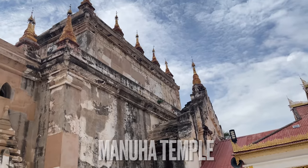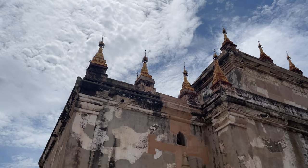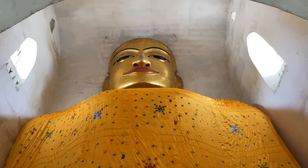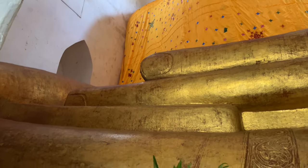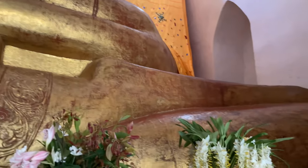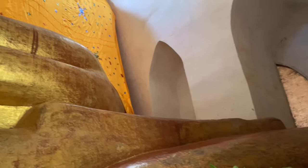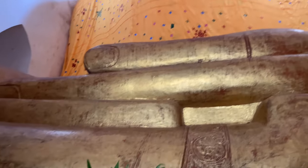Look at the styling here of the building. It has all those little tiny chetties around that are Mon style. Wow. So this is a gigantic Buddha that's just kind of shoehorned in here. Wow, this is really quite something. You see his hands are folded here in front of him. You can just barely walk through here.